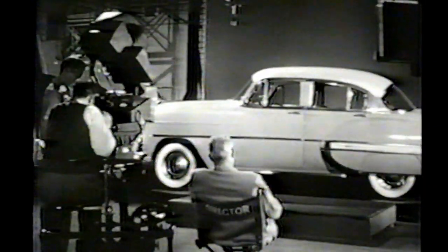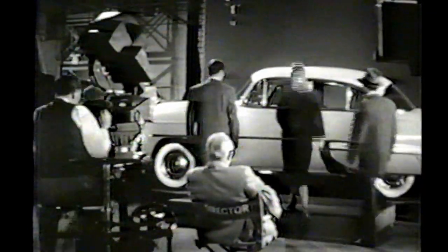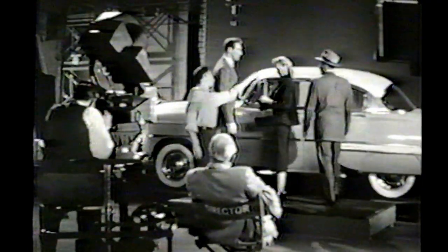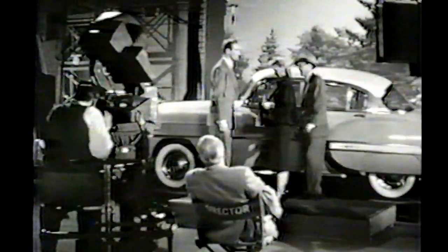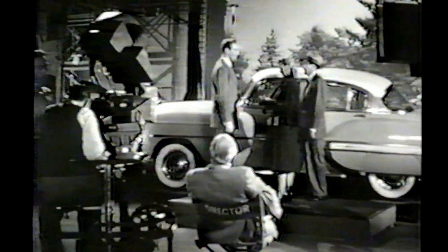Process photography is tops in Hollywood's bag of tricks. You see, the cameras are set up so that they photograph the car and the actors and the screen behind them. Now watch. To the cameras, the picture on the screen looks like a real background for the action. Let's make this a take.